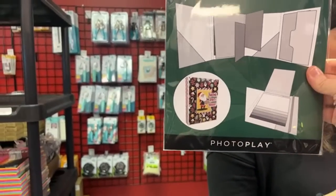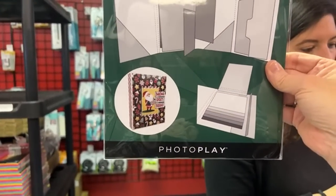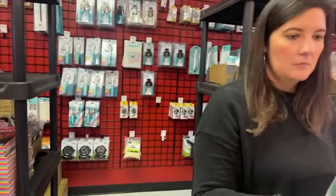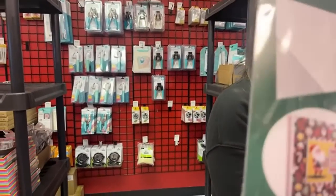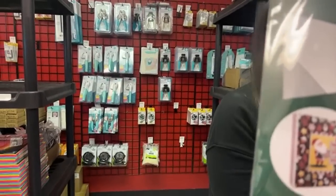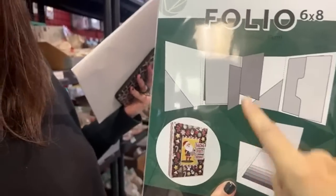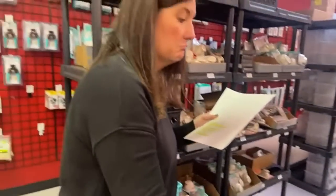Is this the one? No, this is not the one I... Yes, it is. This is the one I used. They have it different right there. Look at that. No, this is not the one I used. Why do I think it is the one I use? Because look right here, the waterfall. Yeah, I don't know. I think it's very similar, but not the same one.